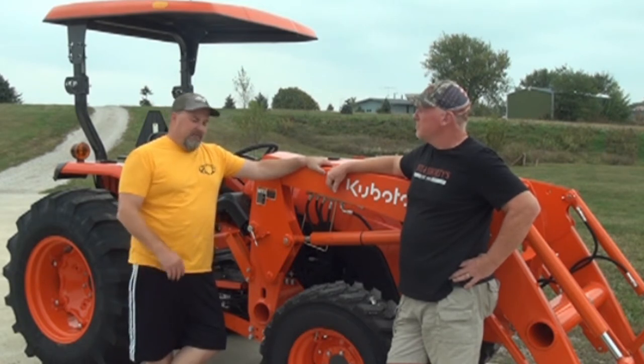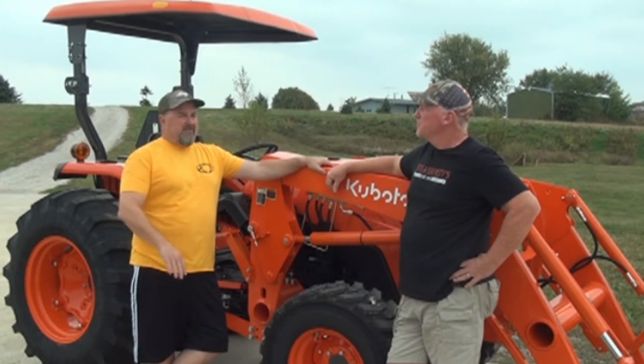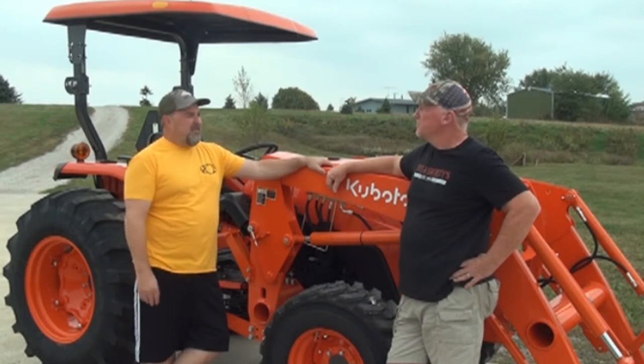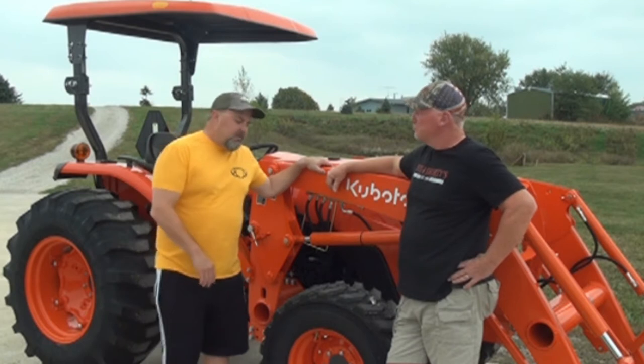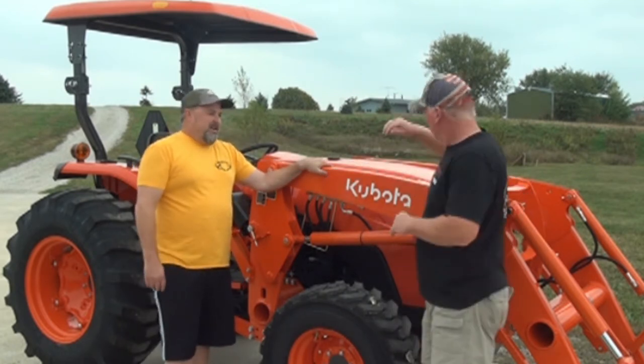So, again, reliability-wise, excellent tractor. I just needed something to where I could go other places. Again, if I would have had a flat farm, I'd still have that tractor today. So, I decided to upgrade.